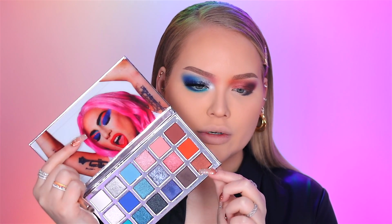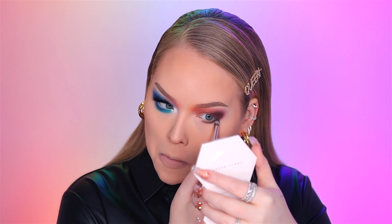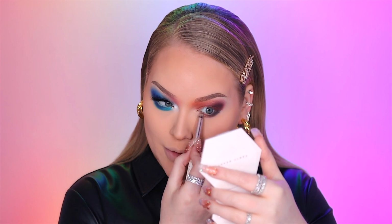Then I wanna go in with a little bit of Babylon, this beautiful dark bronze copper, and continue on that lower lash line. So far, Babylon is the only shimmer with not as much fallout on the skin and in the pan. I feel like all the other shimmers I've dipped into are either a builder or have a lot of fallout, and this one is like, oh, no, I'm here, hi.